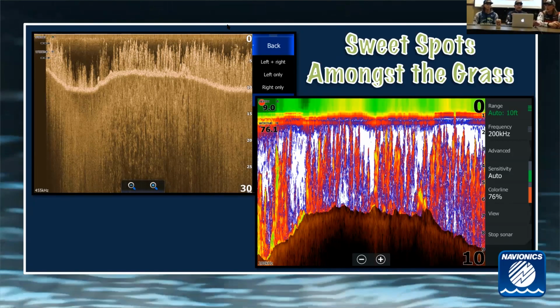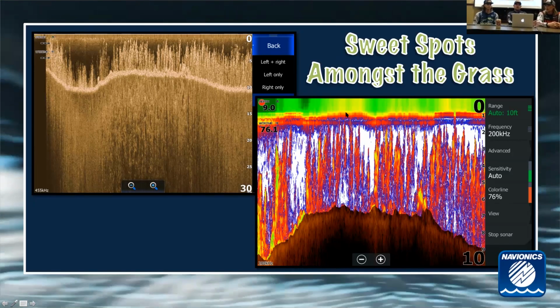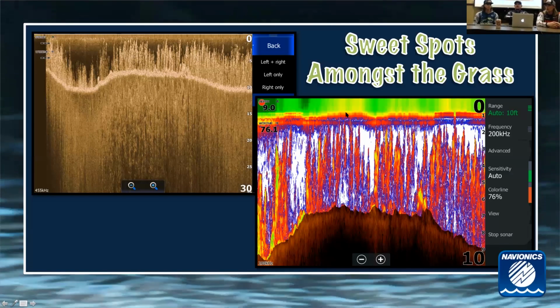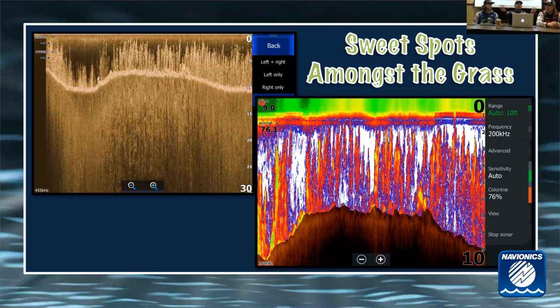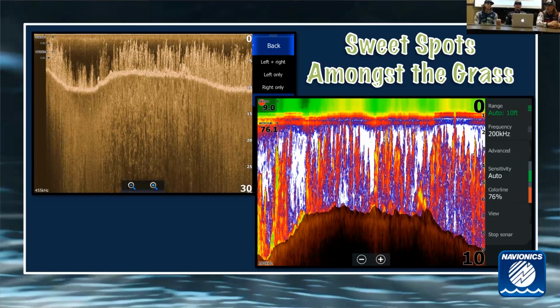Here, this is the image side by side on my Lowrance. You've got down scan on the left. On the right side here, I'm just using traditional sonar, trying to find sweet spots in the grass. Sometimes you look at milfoil and it can go on for football fields, and you're trying to figure out where the bass are in that because it's a lot of dead water.